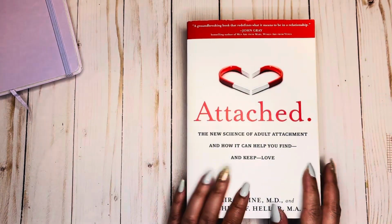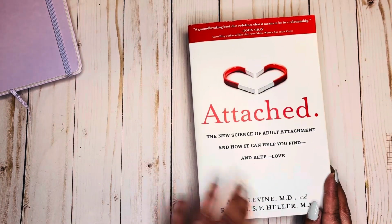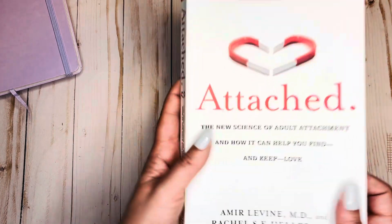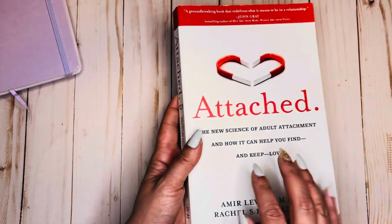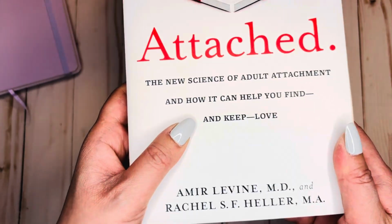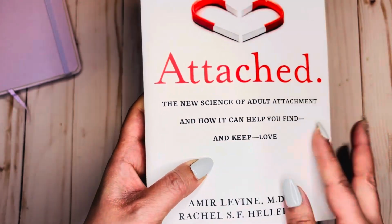And this other book that I got was called Attached by Amir Levine and Rachel S.F. Heller. This is supposed to be a really great book on attachment styles, the new science of adult attachment and how it can help you find and keep love.